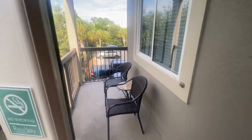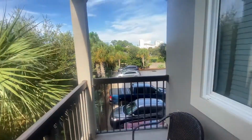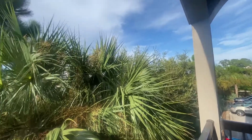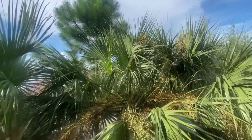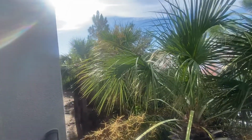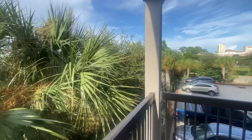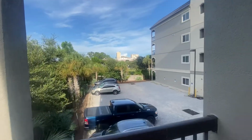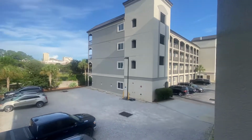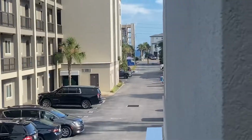Little area outside to sit. But as you can see, the view, other than having some pine trees you can touch, is not a very good view. Walk over here. Now, the golf would be over that way. Or, I'm sorry, over there. You can see it. Look at there.